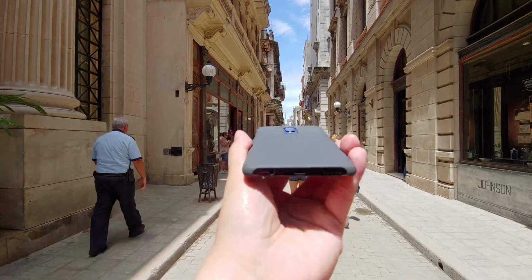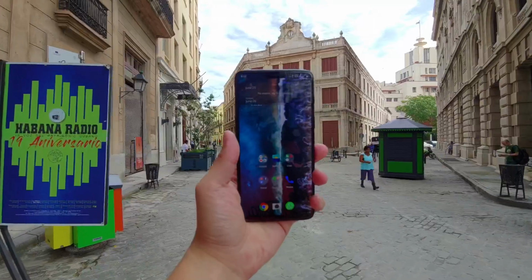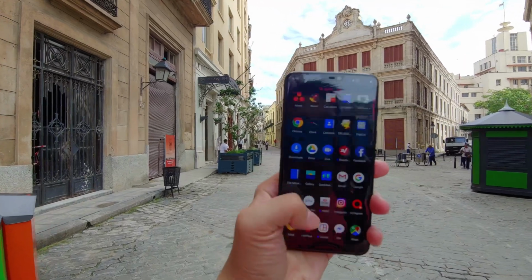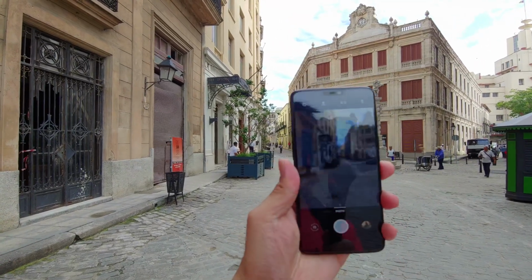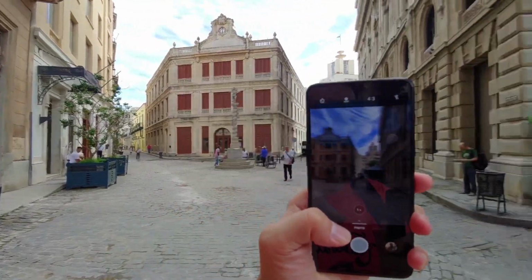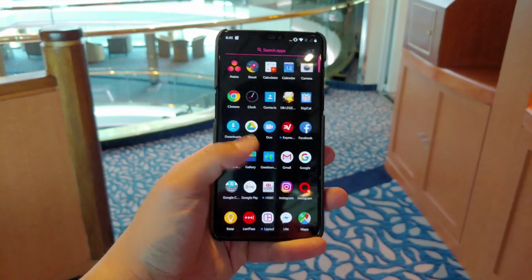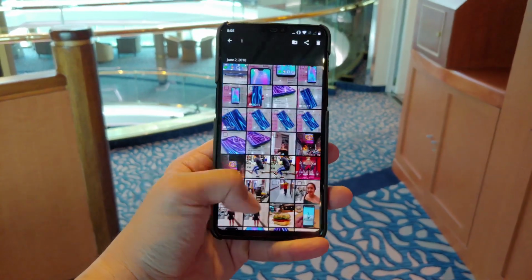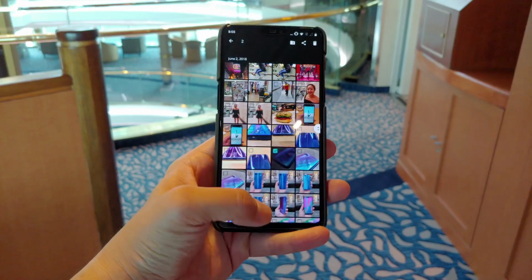So this is the good, you already know. Snapdragon 845 with either 6 or 8 gigs of RAM, paired with the cleanest Android skin out there. This phone is just blazing fast. I'm talking about app animations, load times, camera shutter speed, all of that. Not that other phones such as the LG G7 or Samsung Galaxy S9 are slow, but the OnePlus 6 is just a little bit snappier.